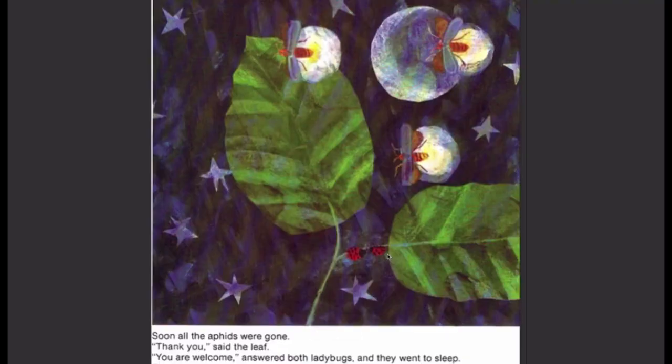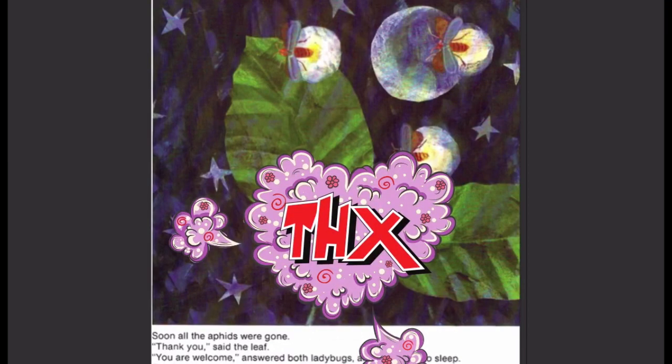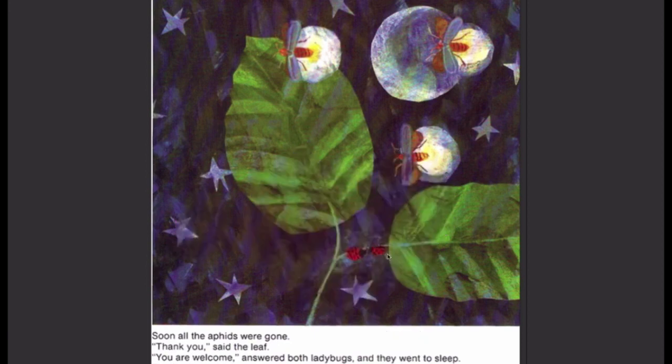Soon, all the aphids were gone. "Thank you," said the leaf. "You're welcome," answered both of them. They went to sleep. And the fireflies, who were asleep all day, started to come out again and dance in the moonlight. And I remember one time that I picked up a ladybug and it was in my house.